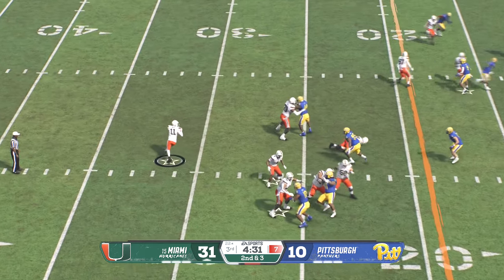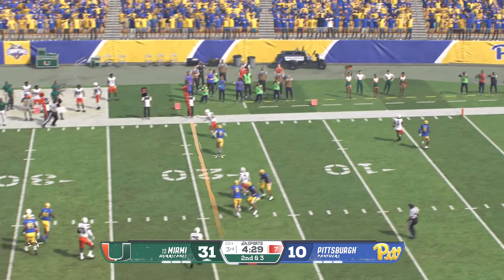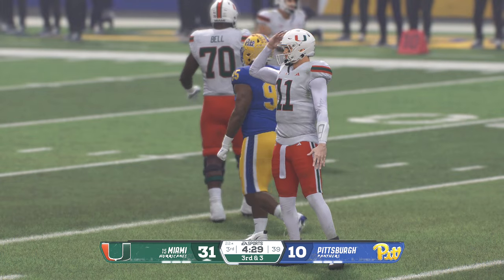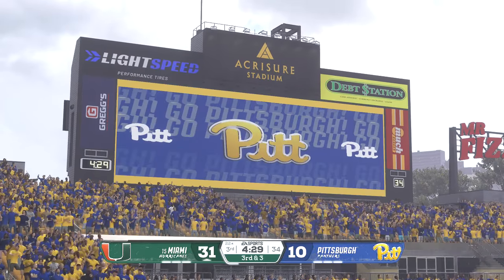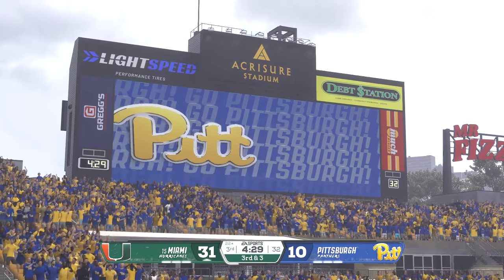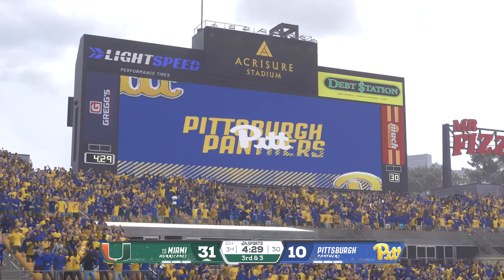There's the snap. Looking to throw the ball. He'll try a pass here. Misses the receiver. Incomplete. Well, this quarterback and his receivers have got to get on the same page. They've got to find a rhythm if they want to move the ball down the field.